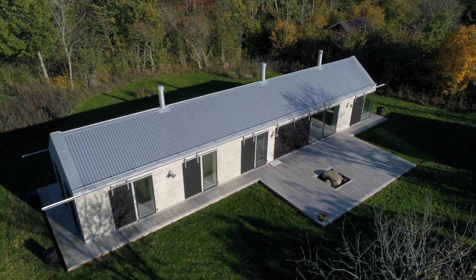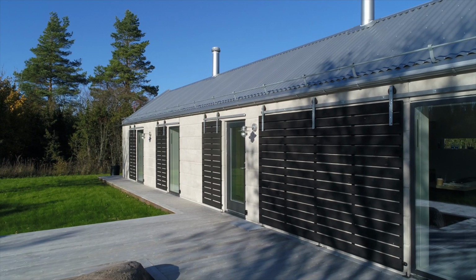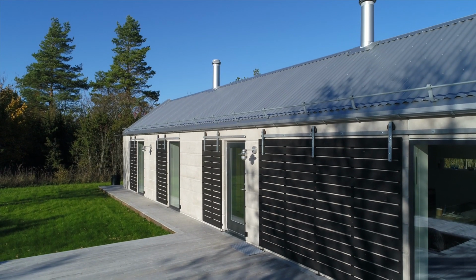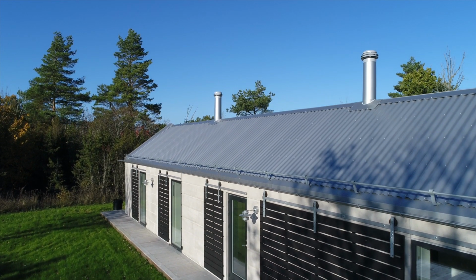I wanted this sinus-shaped metal roofing. I looked around, searched for something where I could combine the shape of the metal panel and the color. In this case, it was only the GreenCoat that had all these criteria.